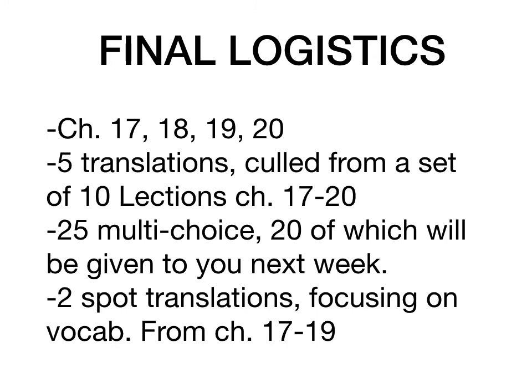Those are usually, that section is meant to be a slightly easier part of the test. It is intended to help people. It's supposed to assess how well the grammar can keep up with memorization. But for people who struggle with translation, that multiple choice section will help. And then there will be 2 spot translations.